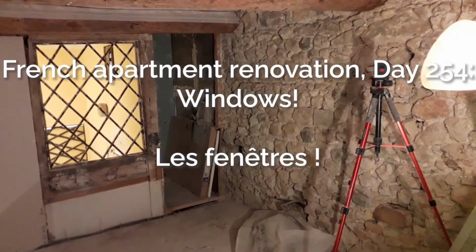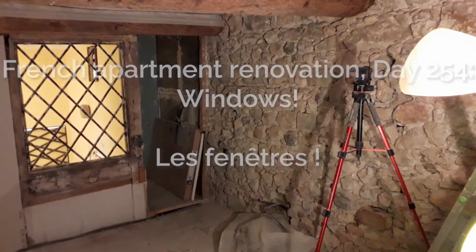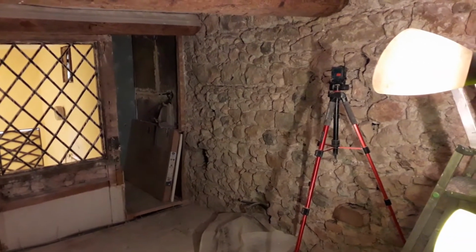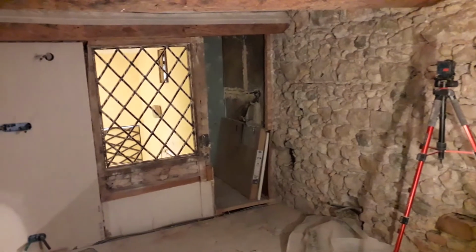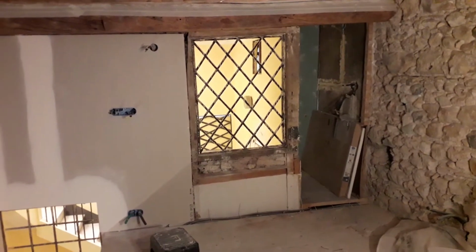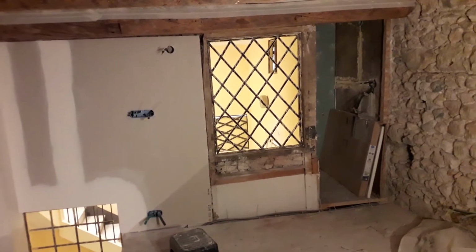Hey all, some of you had questions about this window that I was asking about, so let me show you where it's located. We're up here on the mezzanine, so this is where the bed will be, plus the shower and the sink. I'm basically standing right where the shower is going to be. So as you can see, there's this window here. We're debating between leaving the opening as is or opening it all the way up down to the floor, because there's framing that would allow us to do either one.